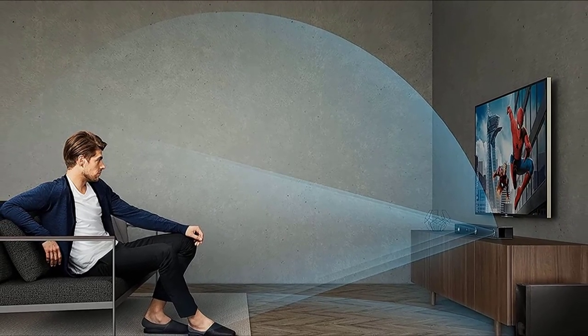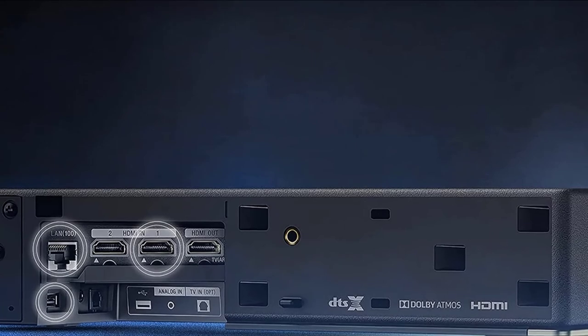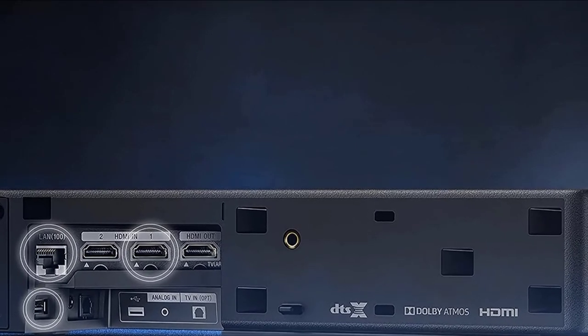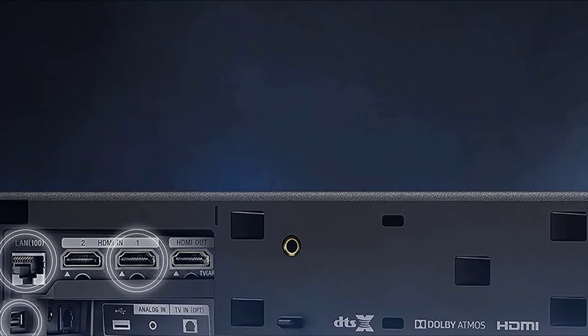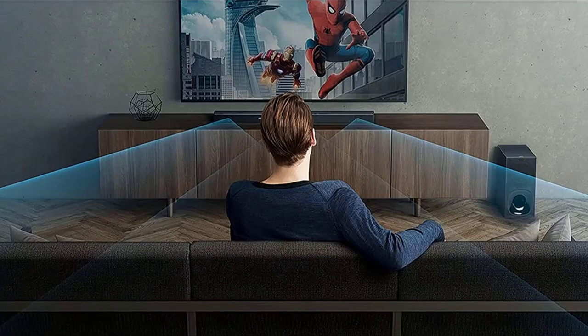We like the fact that these surround sound speakers are wireless and network capable, and can also connect to selected rear speakers for a full cinematic listening experience. It also has Chromecast built in for easy smartphone streaming.